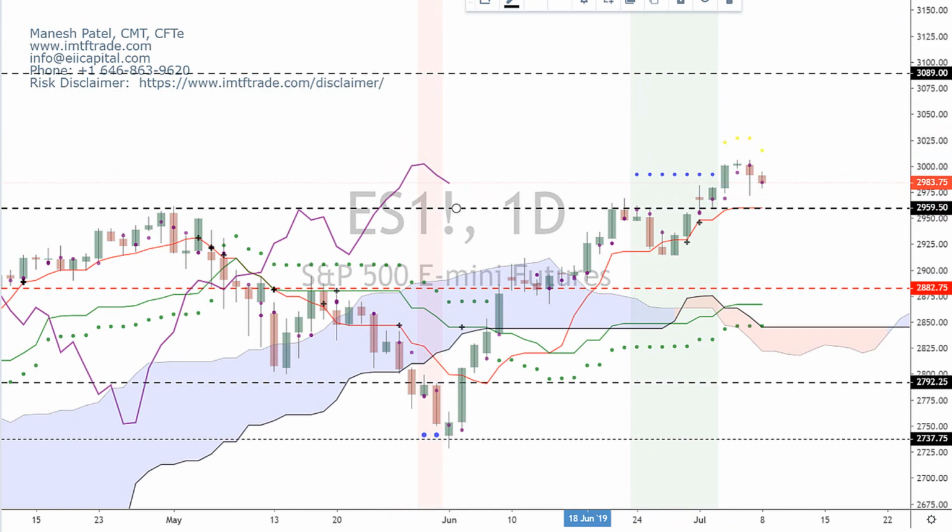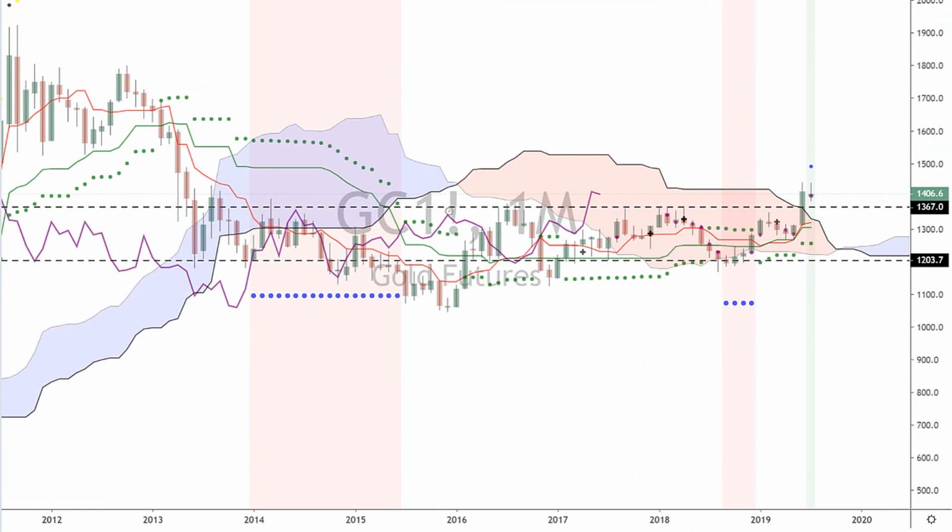Okay, let's quickly look at some other markets. This is gold on a monthly time frame. I want to show you this. Reason why is we pretty much entered a consolidation pattern back in 2003 in gold, and we're kind of here. And we kind of last month broke out of that consolidation pattern here by breaking that resistance at 1367.